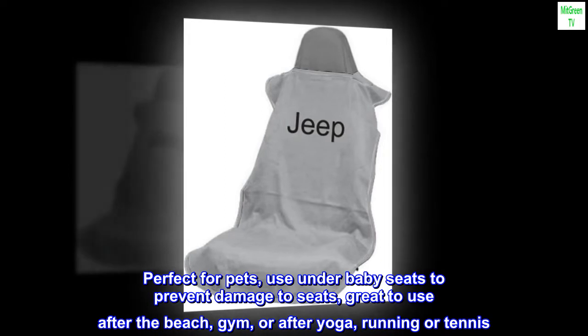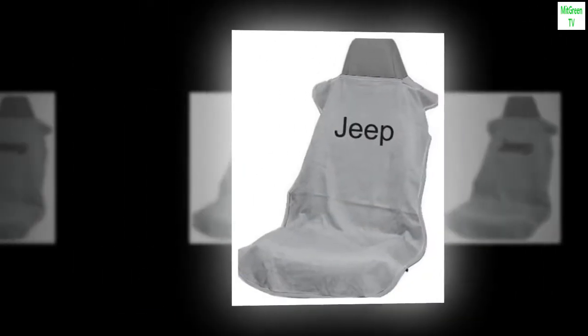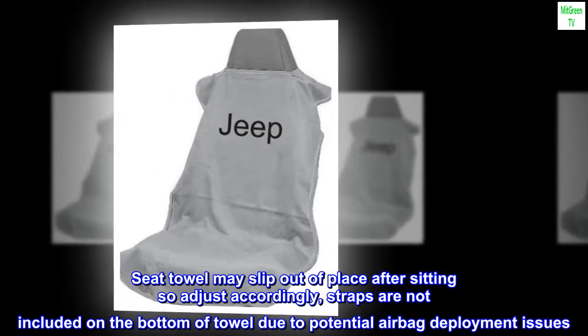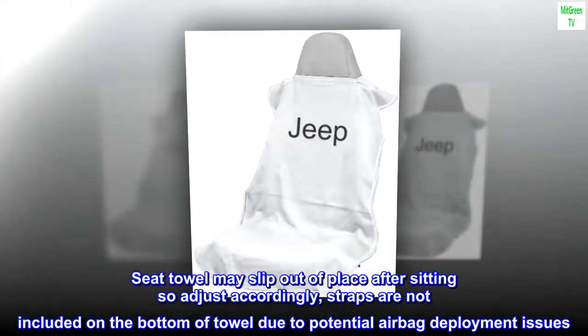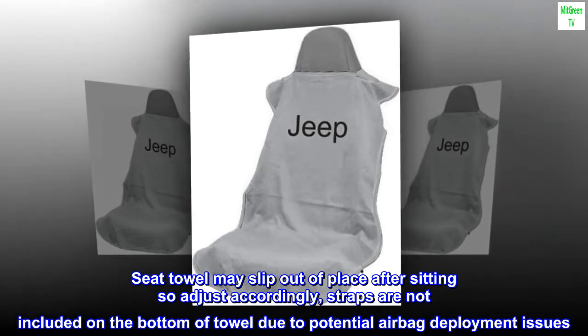Great to use after the beach, gym, or after yoga, running or tennis. Seat towel may slip out of place after sitting, so adjust accordingly. Straps are not included on the bottom of towel due to potential airbag deployment issues.